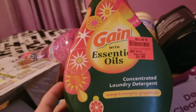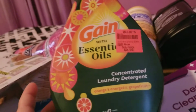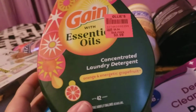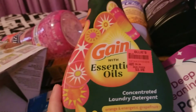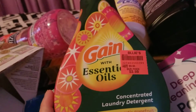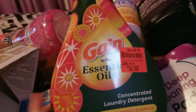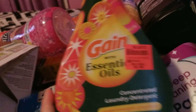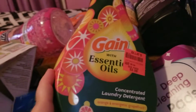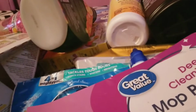Next, I have this Gain with Essential Oils Concentrated Laundry Detergent in the Orange Energetic Grapefruit. And this smells so good. Got this at Ollie's for $3.99. Would definitely repurchase. And a little bit goes a long way because it's concentrated. I thought it did a good job and made the clothes smell good. And I love Gain. So definitely repurchase.